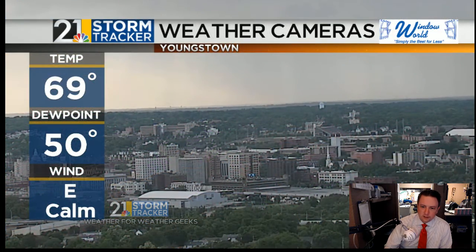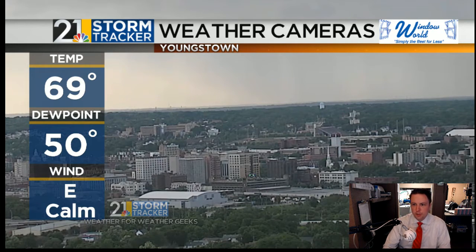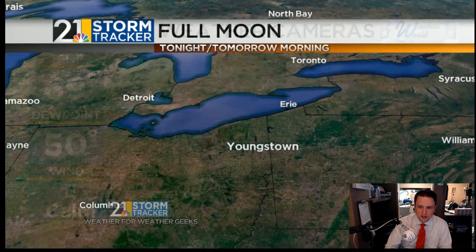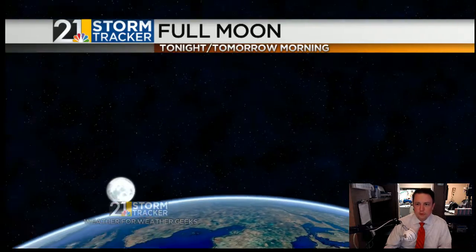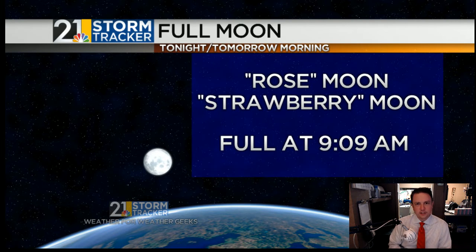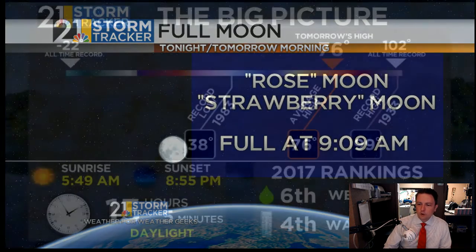Now, a little while ago, we had our camera trained up towards YSU, and the shower was seen off in the distance. It's now just off the screen here. As you can see, current conditions at 7:40, upper 60s in Youngstown. Hey, the full moon is, well, technically it's tomorrow morning at 9:09 a.m., but nearly full tonight. With the clouds dissipating, you should get a good view of this later on this evening, and into the overnight, the June full moon, oftentimes referred to as the rose moon or the strawberry moon.